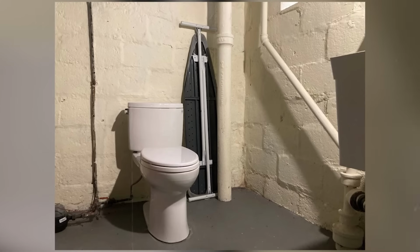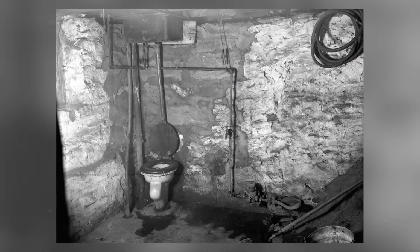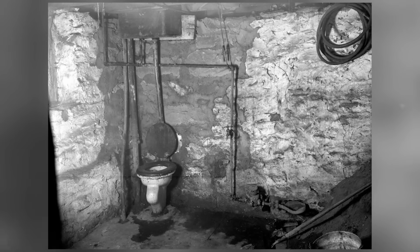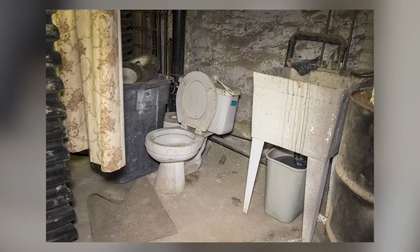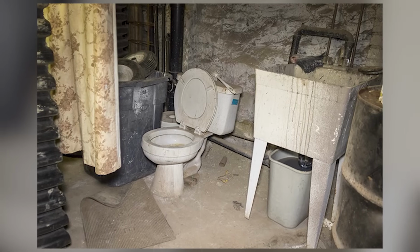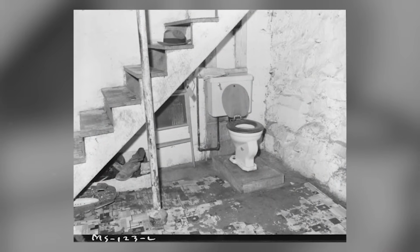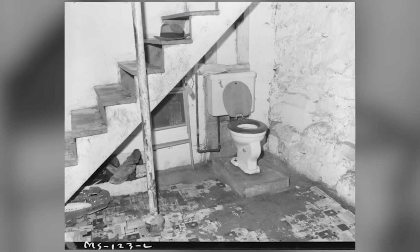Today, most Pittsburgh potties have either been removed or enclosed to provide some privacy, but occasionally you'll still find one standing alone in an older home's basement, unused, yet a quirky reminder of a time when functionality often trumped modern comforts. If you happen to see one, consider it a glimpse into the past when hardworking homeowners prioritized practicality over modesty.